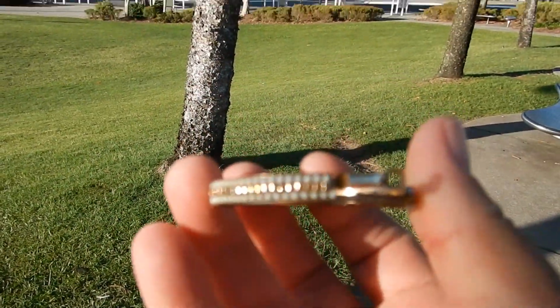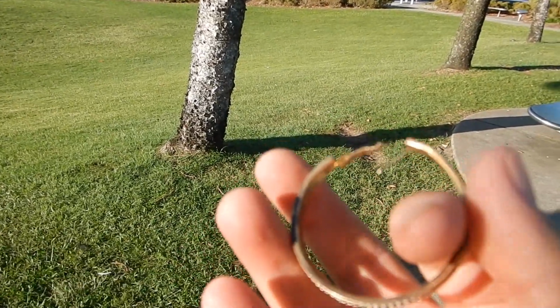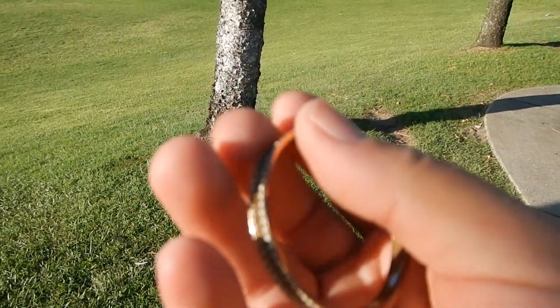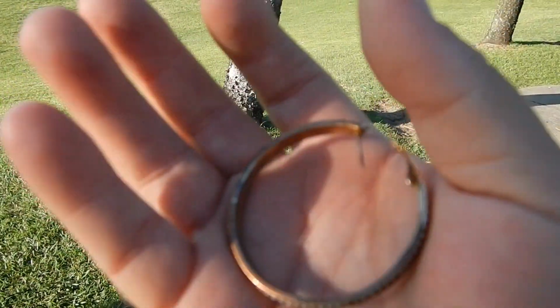I have to clean it up and see if there's any markings on it, but it's got a bit of weight to it. And it looks nice anyway. So that's probably the best find I had. And just a couple of small coins down the beach. And that was 2 hours at the beach.